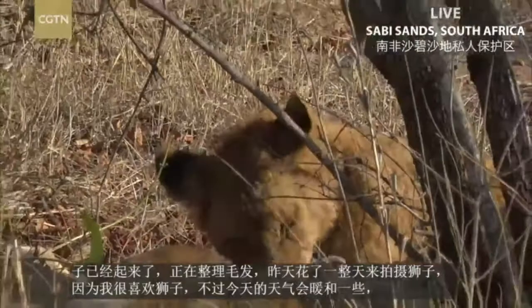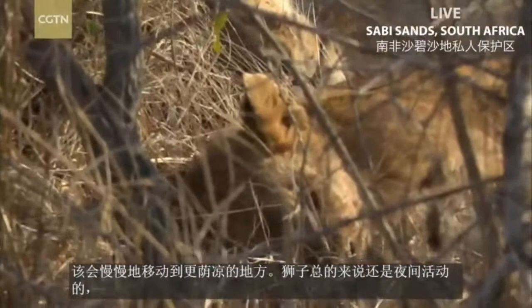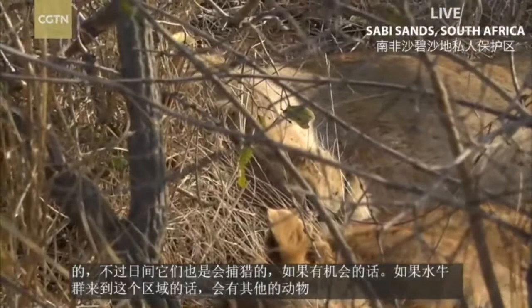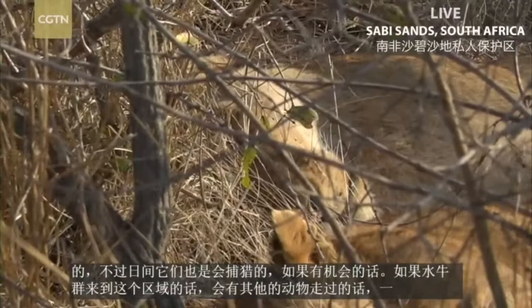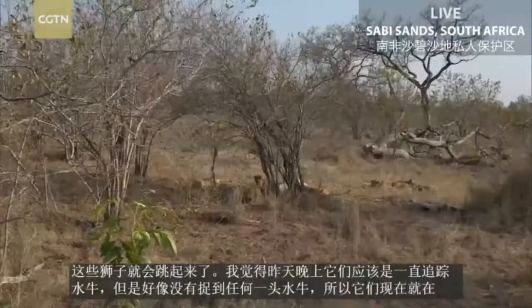Lions are, for the most part, active by night, but they can and will hunt in the daytime if the opportunity presents itself. So, for example, if that buffalo herd makes themselves very noticeable or very obvious, or an animal walks past, they will jump up in moments. But they've obviously decided, we've been chasing the buffalo all night, we didn't catch one, let's just take a little breather. And that breather turns into a bit of a nap and turns into a full day of slumber.